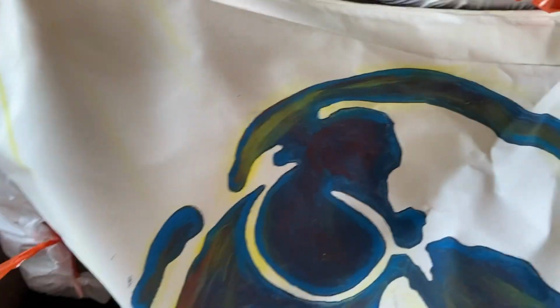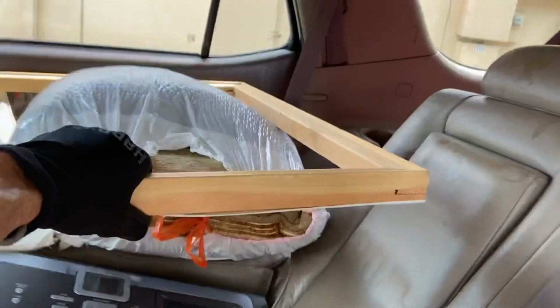That may have been worth something one day or a long time ago. It isn't now, but I just left it on there to show you guys. There was real canvas, but the frame is in really good shape. I mean, that's nice. Frames are not cheap. So I just put it back here to show you guys.